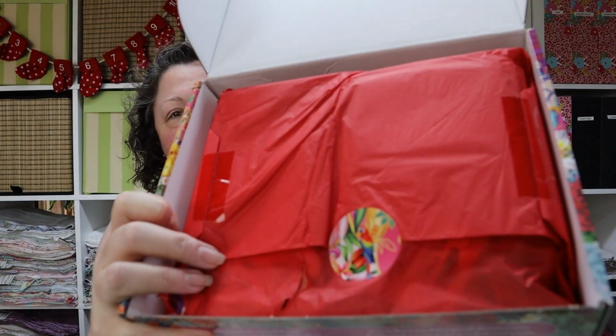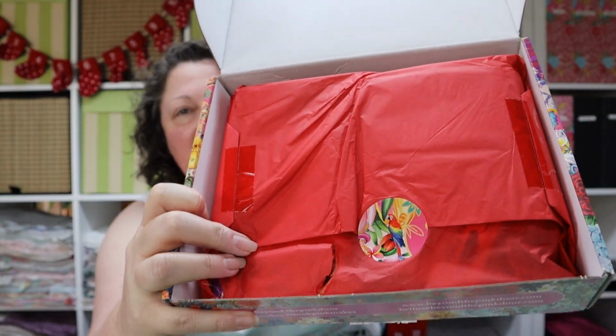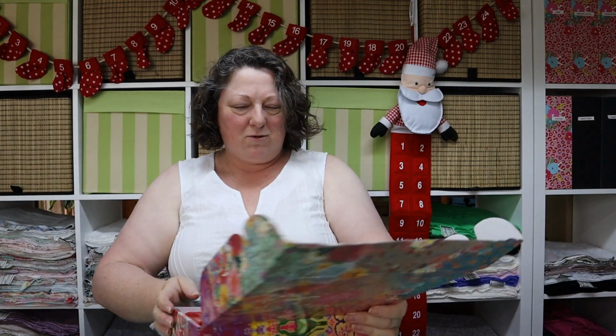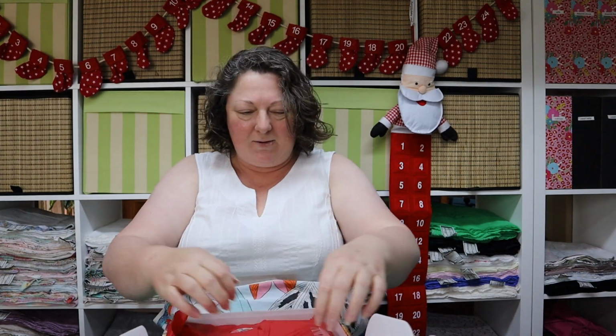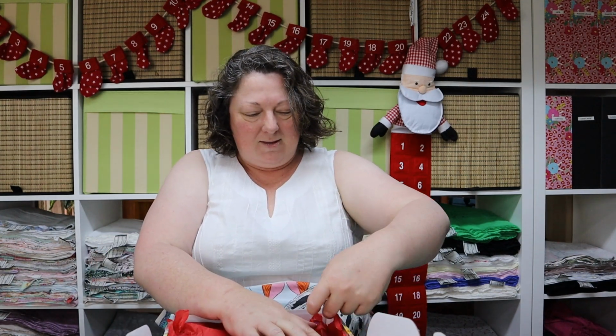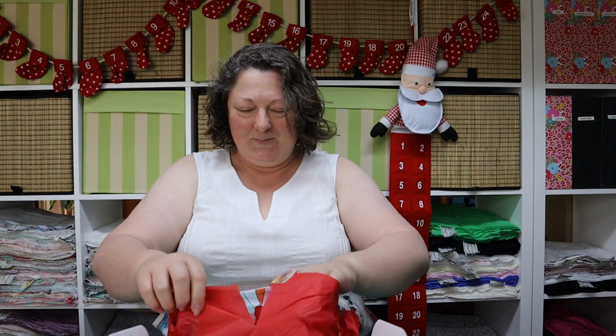So we have a little parrot sticker, which suggests we're going to be perhaps nice and bright. That's the feeling, the vibe that I get when I see something like that. Plus the tissue paper is lovely and red. Okay. Ooh, oh, something looks familiar in here.